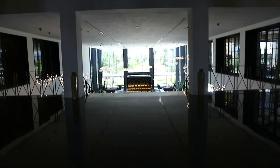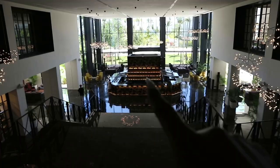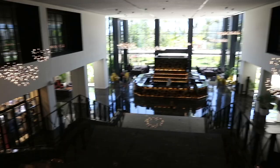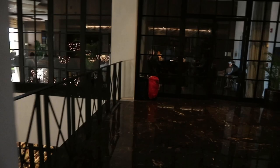And then this is the beautiful main area. It has the bar down there, gift shop and everything. I just love how open it looks. And if you can see, you can already see how beautiful the resort is outside. And this is where check-in was, and there's actually a bar back there.